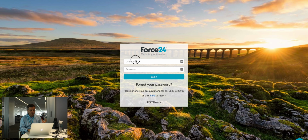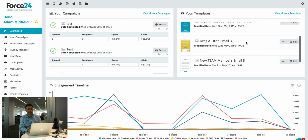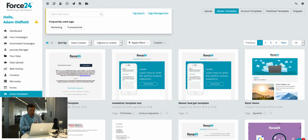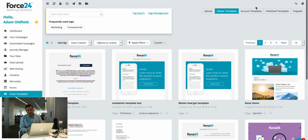Okay, so I'm going to go ahead and log into the platform. Here we go. Now, what I'm going to do is jump straight into the email templates. I could quickly access the most recent email templates here, but I'm going to go straight into my email templates homepage. Now, what I can see here is that I've got 3 different categories. I know it says upload and snippets, but let's forget those for a moment. So I've got my master templates, my account templates, and my publish templates.